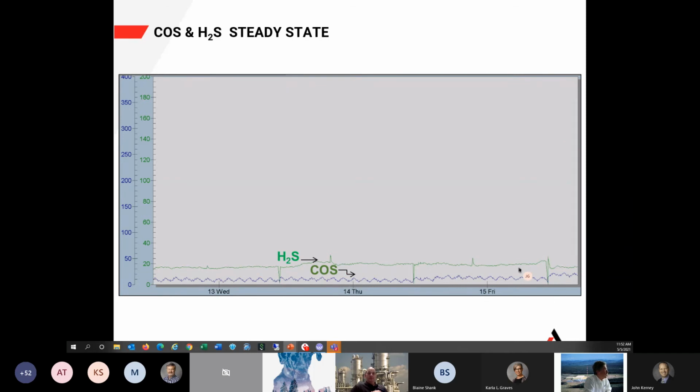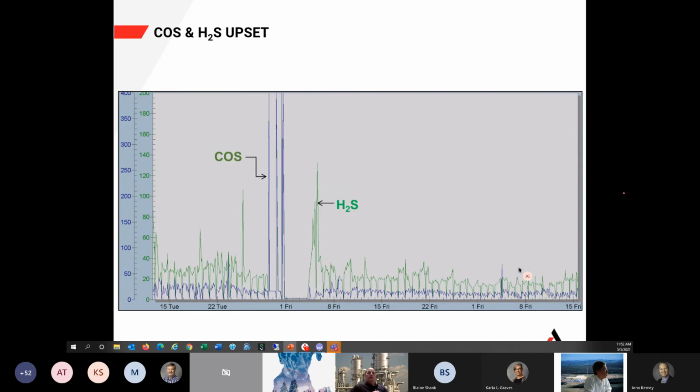And what you don't want to see as normal operation is numbers like this. You don't want to see graphs where everything's spiking. And in this case, your COS is suddenly spiked. And then after some type of resolution, you see the H2S level has spiked.